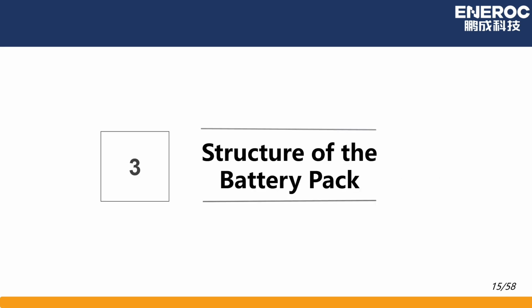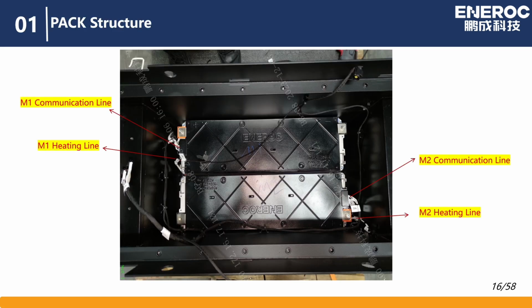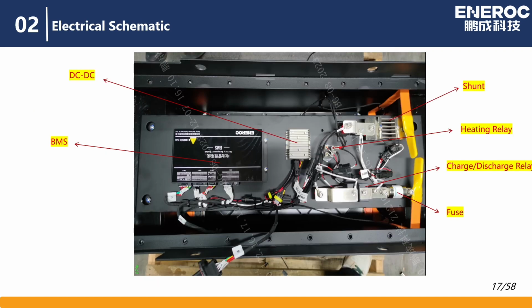Now, let's examine the structure of the battery pack. As shown in the picture, there are two modules inside the battery pack, M1 and M2. You can see the communication lines and heating lines of each module on both sides. On top of each module, various components are installed. From left to right, there is the BMS developed by Eneroc, a DC-DC converter that converts high voltage to 12V output voltage, and other components such as shunts, heating and discharge and charge relays, and fuses.